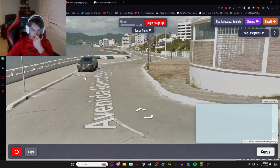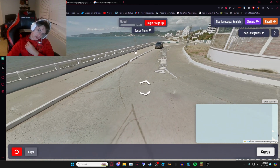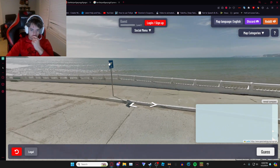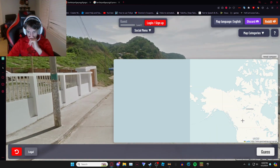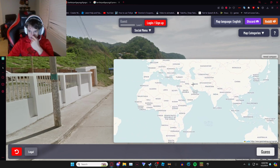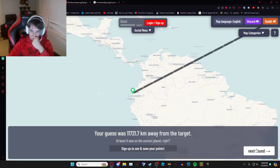Okay, immediately you can see the yellow license plate. And you also got a missing traffic sign. And we have a bar ahead. Okay. I'm pretty sure those signs only appear in Ukraine. Okay.